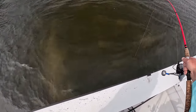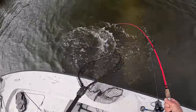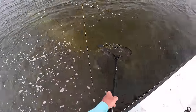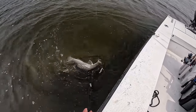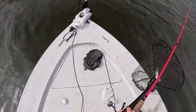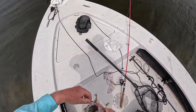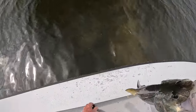Oh yeah, that's a good one. These fish, some weight. All right, good fish. Boy, was it a lame catch though. I was fooling around with the spot lock or something. I'll have to see. Okay, get it.